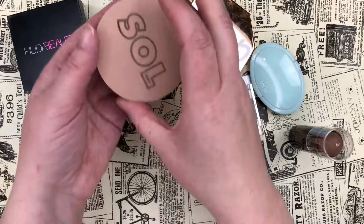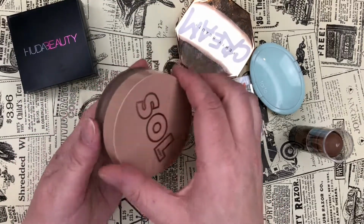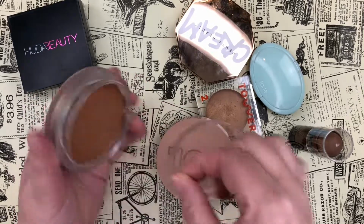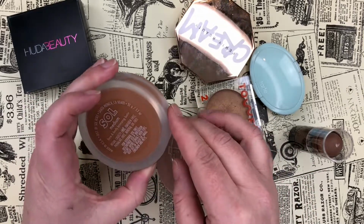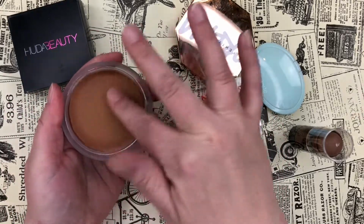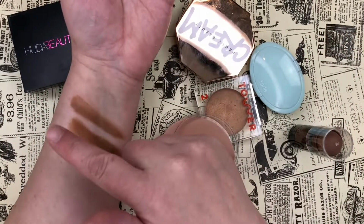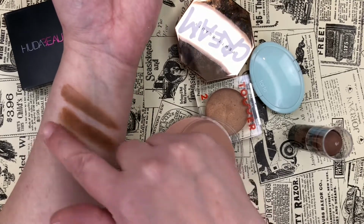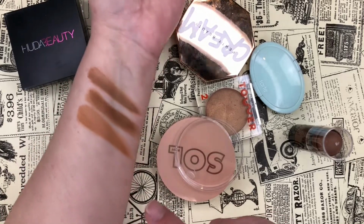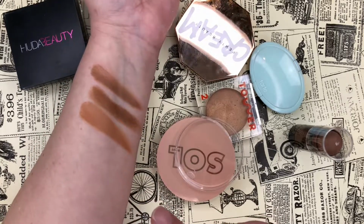Next, the newest cream bronzer to my collection is this one from Soul Body. This is the Face and Body Bronzing Balm in the shade Medium. And this is really nice. I really like this one. It's very creamy, very easy to blend, and all of that good stuff.